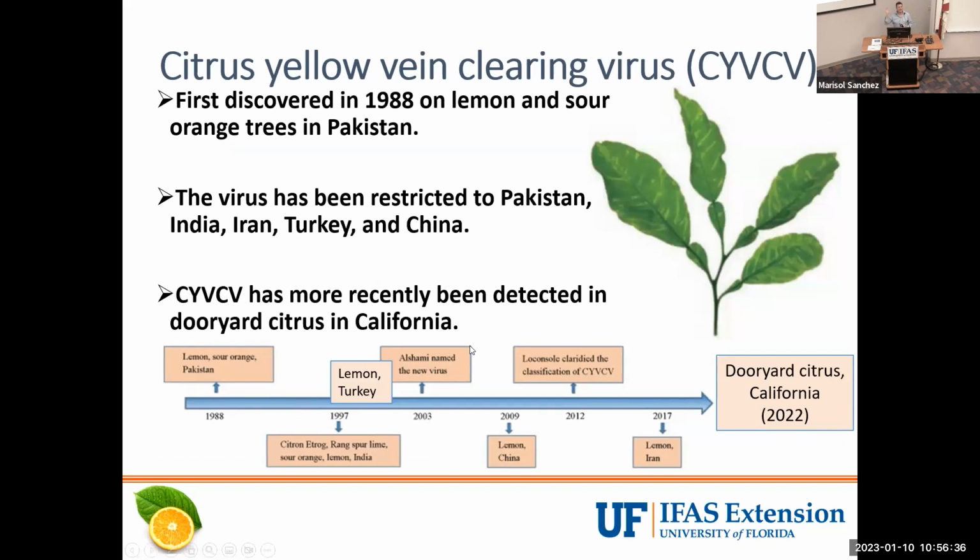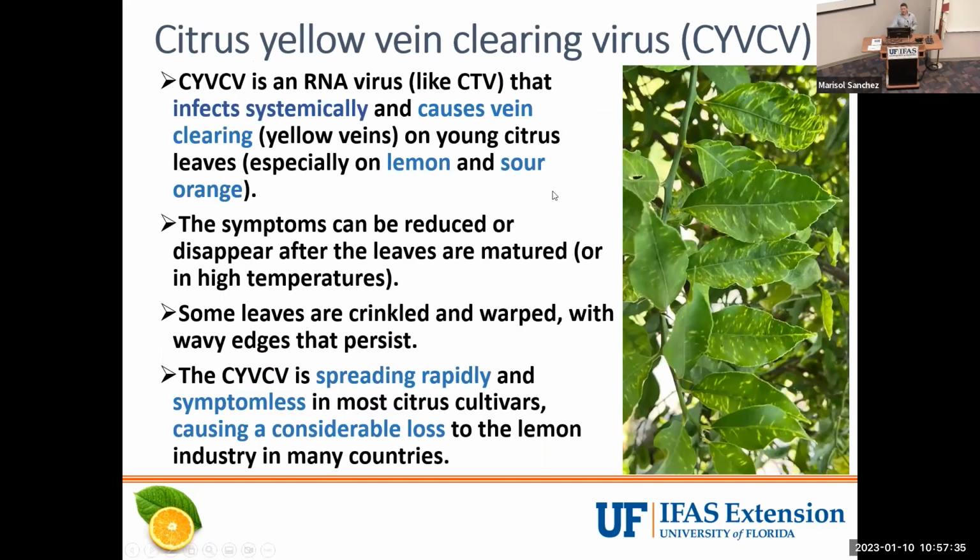It was first found in Pakistan in 1988. Since then it has been spreading as an emerging, important citrus virus causing economic losses mainly in Asian countries producing citrus. We did not have this in the Americas, but as of 2022, there were incidences in California where this virus was found in some dooryard citrus. Now we have to be vigilant and look for this virus to see if we have it. And if we have it, we have to eradicate it before it gets out of control and causes more trouble.